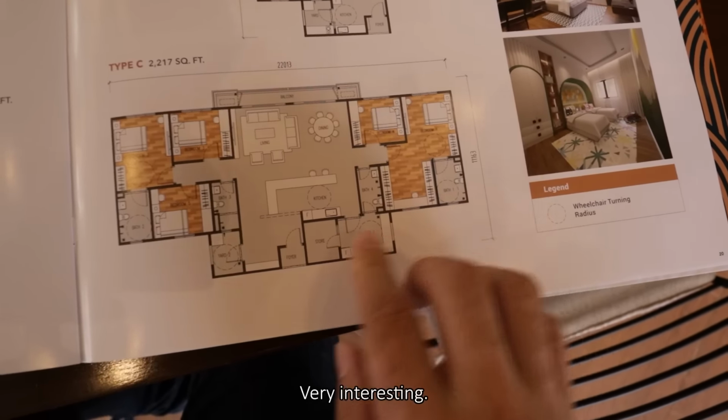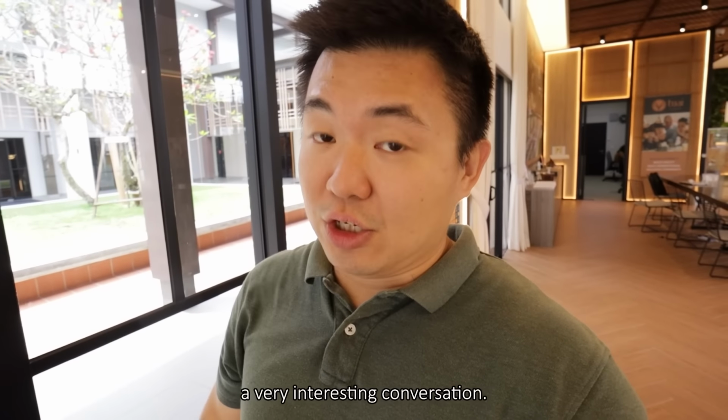Very interesting. So one is sold, another one is around 1.1-ish, 1.2 million. And if you think about it, the latest individual title house being sold here is already 1.2 million. This becomes a very interesting conversation.